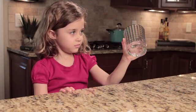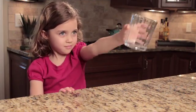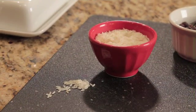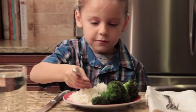The glass is empty. There is no juice to drink. Can I have some juice, please? Rice. JW eats rice with a spoon.